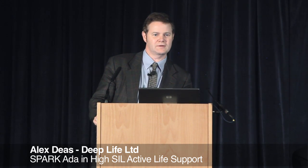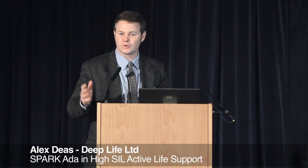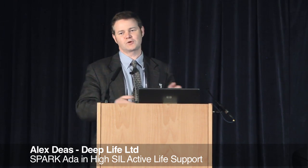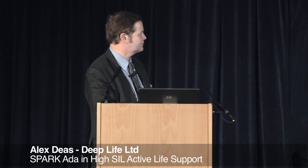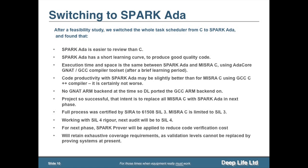It's because Spark and Ada had an association with more expensive projects. And the Maestro C is the way the automotive companies do things. So as we'd done a lot of automotive-related work in the past, that's the route we came down. But those factors above means that Spark Ada is a very good tool, full stop, regardless of the application, if you're comparing it with Maestro C.